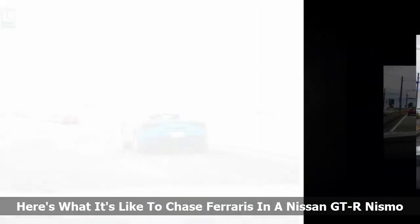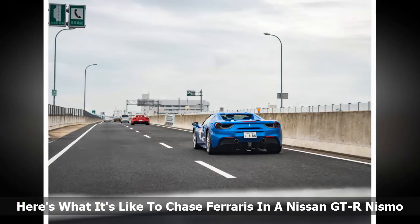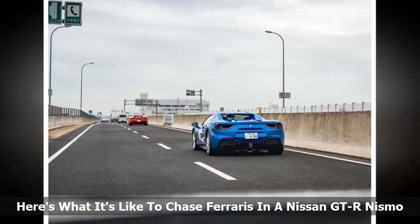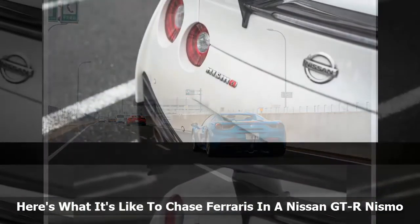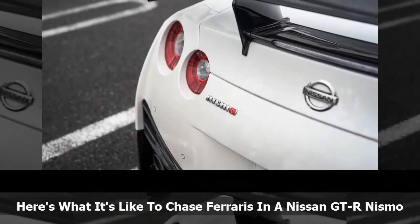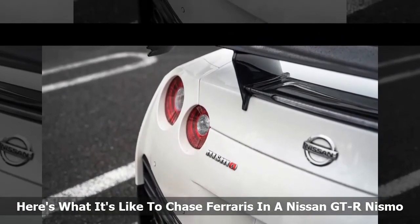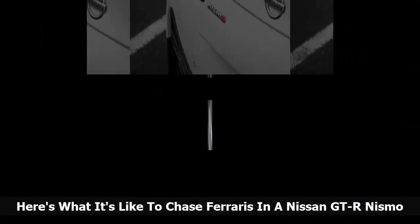The GT-R Nismo exceeded all my expectations. It was more comfortable than I thought it'd be. It kept up with V8 and V12 Italian supercars and even managed to steal a bit of attention away from them. I wouldn't say it was the perfect Grand Tour, but it wasn't far off. It certainly is one of the most special and memorable chase cars I've had though.